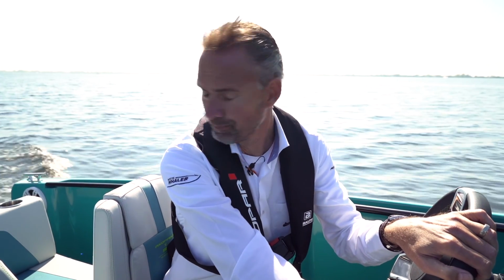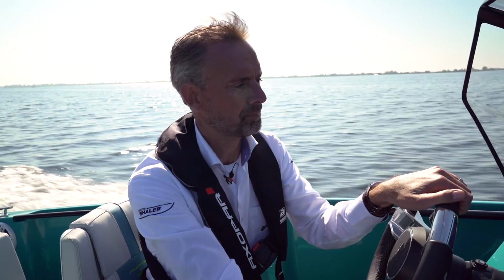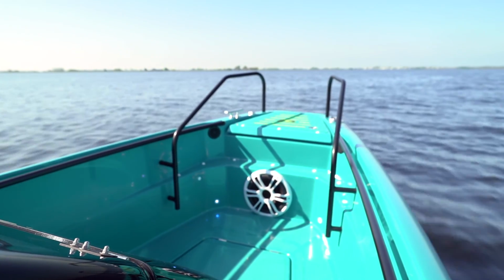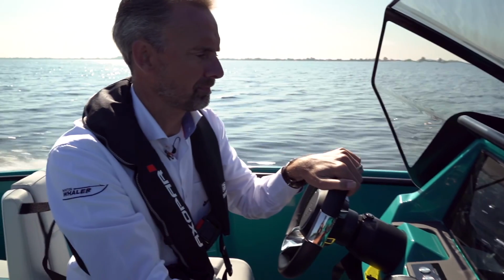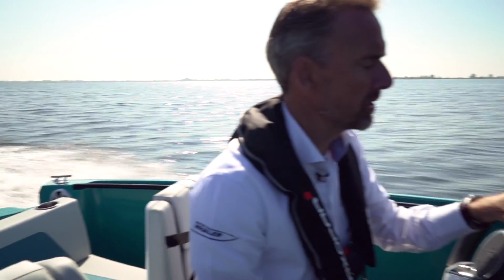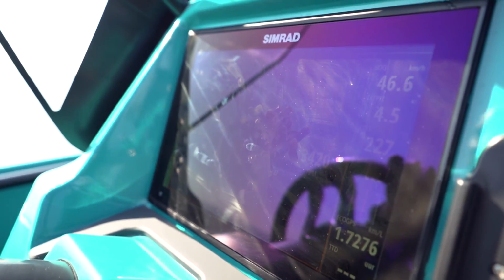So let me pick up some speed. Turn around, we have the place to ourselves. 20 kilometers an hour. 25, we're off the plane. 32, let me stay behind the windscreen for the audio. 32 kilometers an hour, we're doing 1.4 kilometers per liter, which is already really good. 45. I would guess this is about the optimum cruising speed, 46, 47 kilometers an hour, 1.7 kilometers per liter, and that is really, really good. Doing 3,400 RPM approximately.